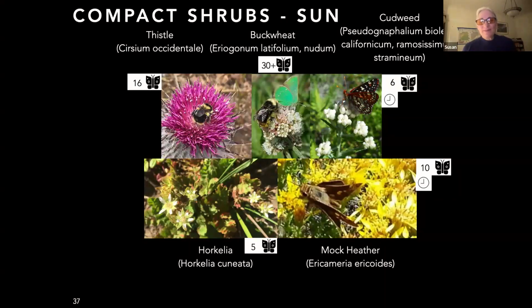Buckwheats are gorgeous. Someone took that really cute picture of a coastal green hairstreak and a bumblebee. It's just adorable. It's just a great plant to feed adult butterflies as well as all of those important local dune scrub butterflies. Cudweed, not a pretty name, but a cute plant. Horkelia, cute plant, and mock heather, very long blooming.